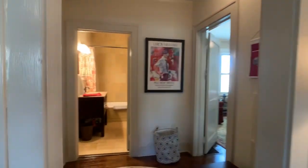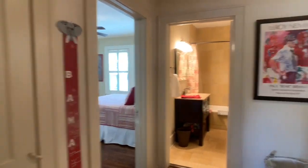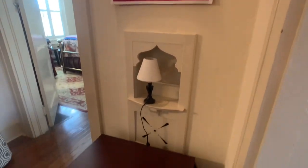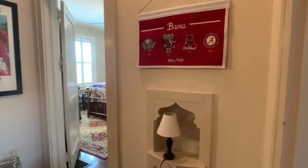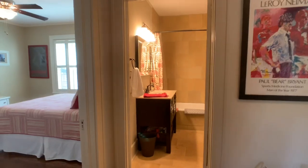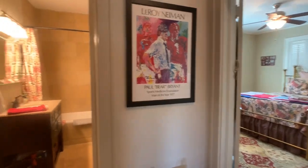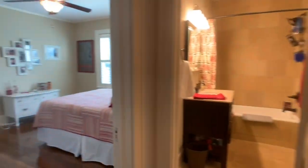We'll head to the hallway. Good size hallway. Some storage on the left. Again, the house has a lot of character. You can see the old phone area for originally when the house was built. That's where the one phone would have been. All right, and then there's two bedrooms, one on left and one on right, and then a bathroom straight ahead.